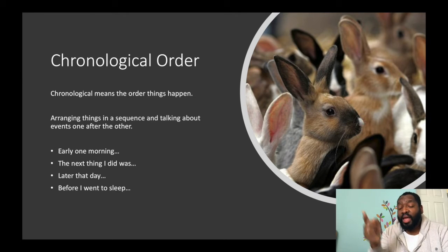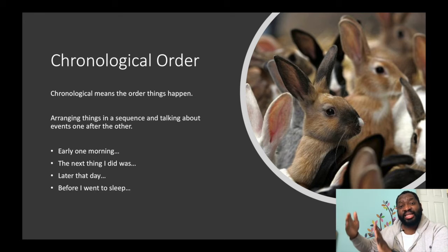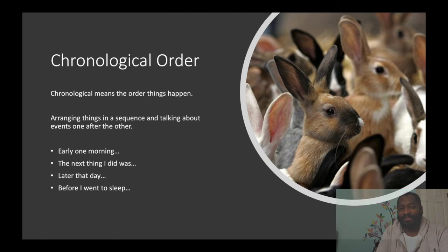Chronological order. Make sure you're writing in a sequence. If you're writing about the day in the life of something or someone, you should always start at the beginning. For example, it would be how the day begins, and sequence it based on the events as they happen through the day. End the story, end your writing with how the day would end for that animal.